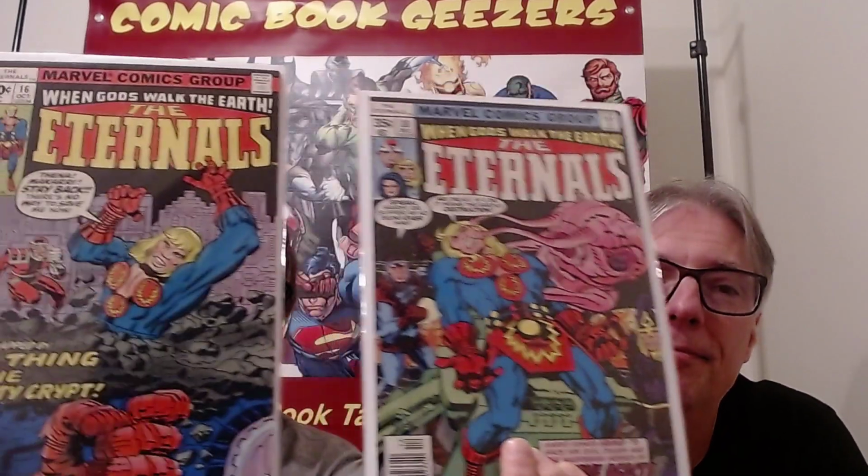Yeah, and I'm surprised not more because the Eternals movie's out and all these books are expensive. Well, for me, this is issue 18. The last issue is 19, but this was going for $6. I got it for $5. But I've seen these 2 books as high as $15 a piece, and I won't pay $15 for them. But now I have all the Eternals except issue #1.